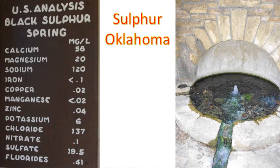Here's Sulphur Spring in Oklahoma. You can imagine this thing has a lot of sulfur in it, gives the water a kind of a rotten egg smell and or taste. Probably not the best water to drink. It just wouldn't be very pleasant, but you can see all the range of minerals that it has in it.